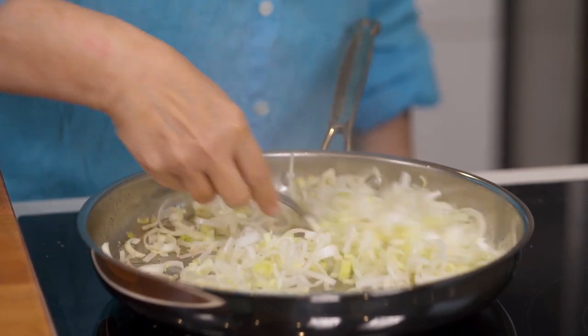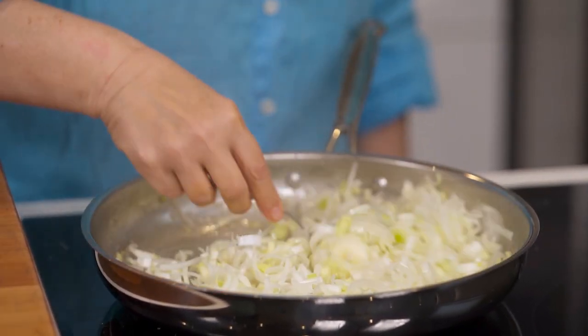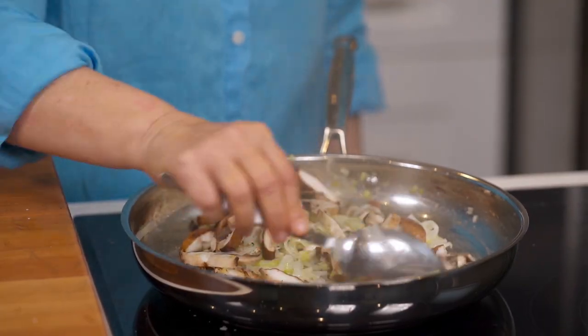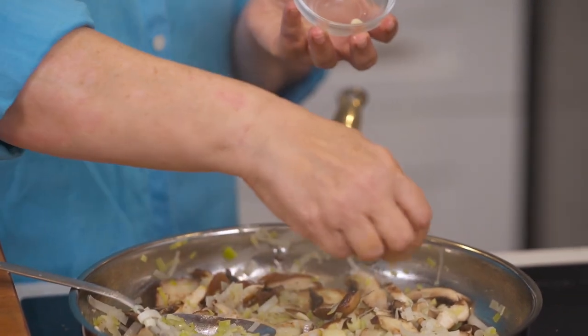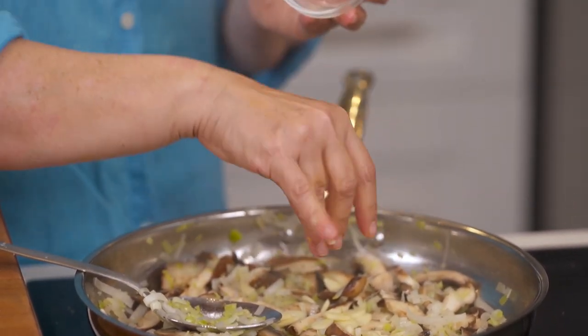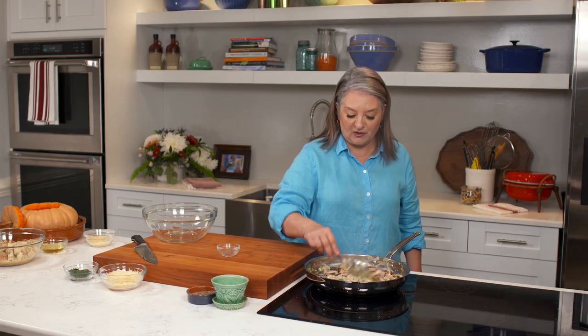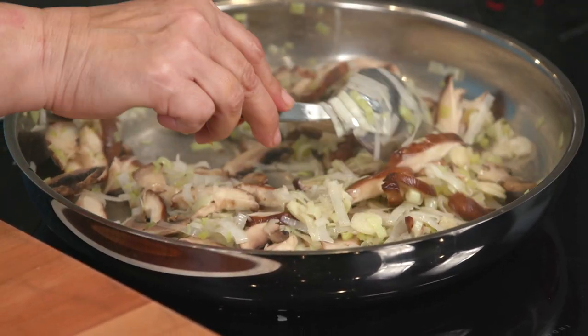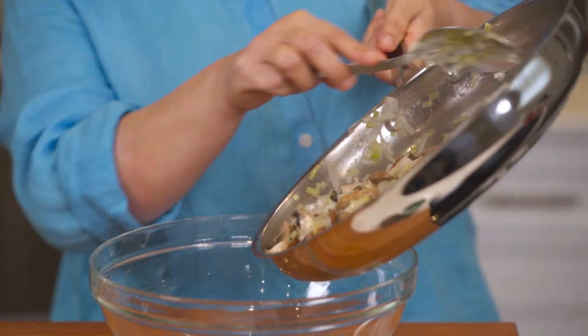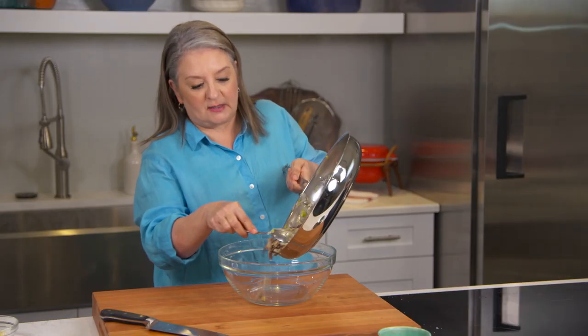When the leeks have started to wilt and get a little bit tender, it's fine to add the mushrooms. So when your mushrooms are nearly tender, we're gonna add some garlic. A lot of recipes say to put garlic in at the beginning, but the truth is garlic can scorch fairly easily, so I like to wait and let that be the last thing I add to the pan so that the other vegetables can insulate it from the direct heat. So now I'm going to transfer this to a bowl so that it can cool off just a little bit.